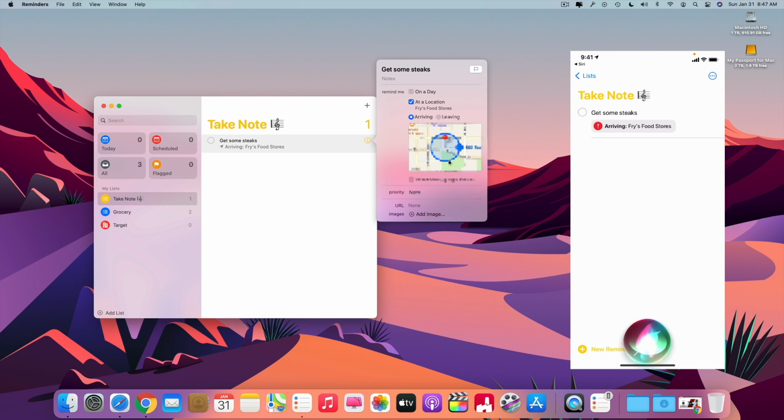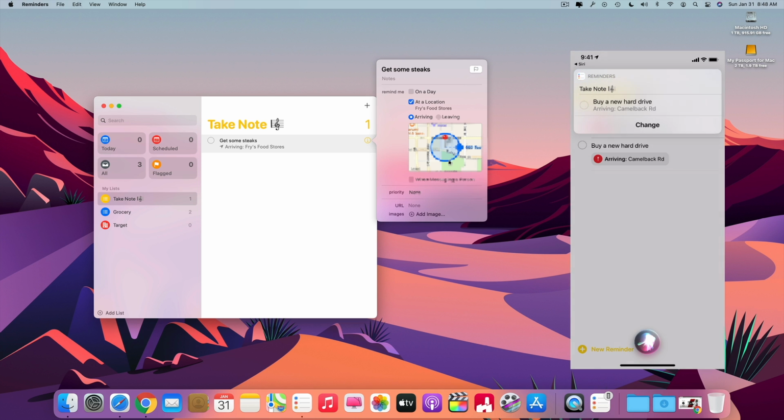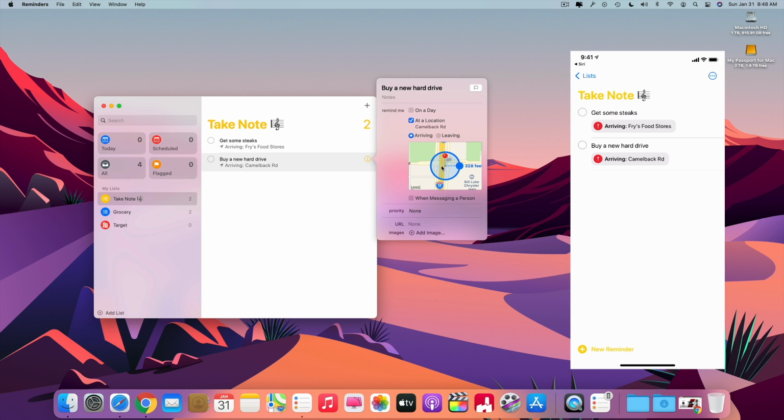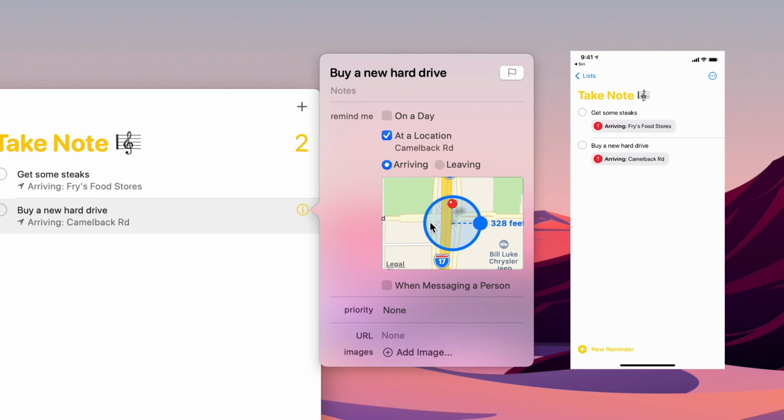Remind me to buy a new hard drive when I arrive at the Best Buy on Camelback Road. Okay, I know that there is a Best Buy. The one that I typically go to is on Camelback Road, and as you can see here, all the details in regards to this little geo bubble that it will create.